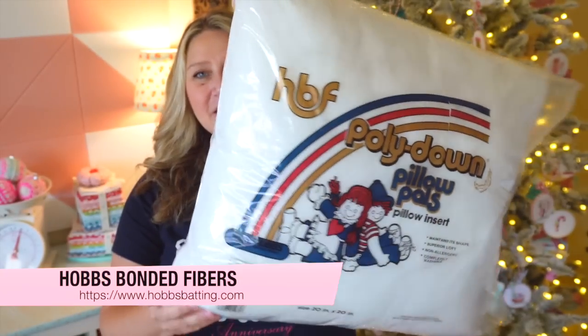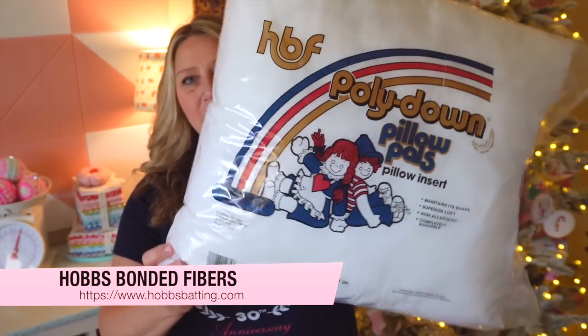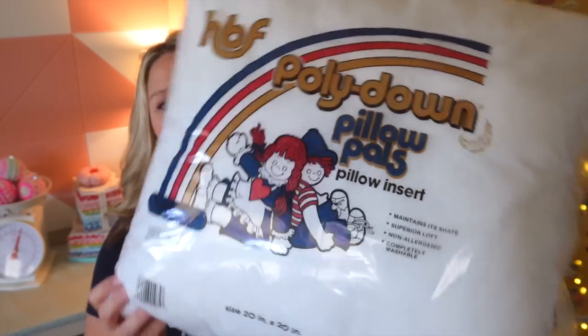But if you are allergic to down and you need something a little more hypoallergenic, I did get sent these pillows, and I will put information on the screen here where these are from. These are a hypoallergenic pillow. They are nice and soft and puffy, but they also hold their shape, which I love for pillows that are going to go on the couch, because I don't know about you, but my kids and husband just plop down on the couch, grab the pillow, lay all over it, put their feet on it.